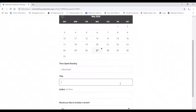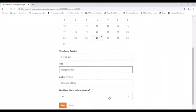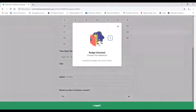Then enter the title of your selection that you're logging, and the author is optional. You can also choose to leave a review if you'd like to leave a review for other patrons to see. When you're all set, click Log. You'll see that we've earned a badge.